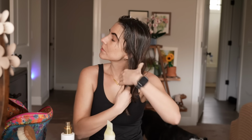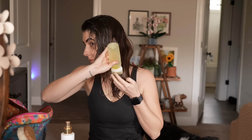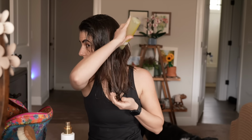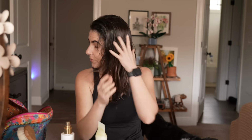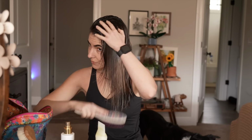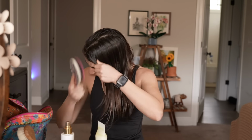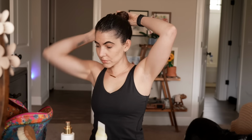So I have this squirt bottle that has olive oil in it. I like to use these when I'm making at-home hair treatments, like the rosemary hair rinse that I like to do as well. I switched from coconut oil to olive oil a few years ago, and I found that olive oil really does penetrate into my hair. And it also really makes my hair shiny and soft. It washes out pretty easily as well, so I like to saturate my hair, put it up in a bun, and I like to keep that in overnight if possible.